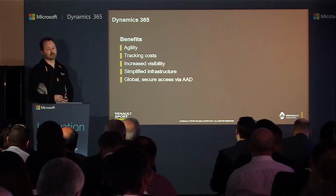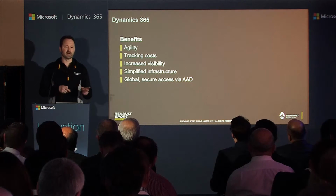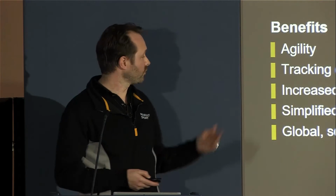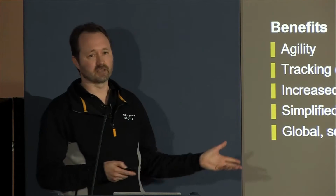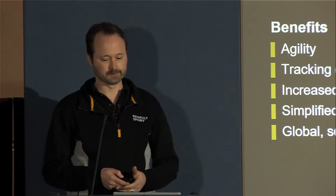It has massively simplified our infrastructure as well. So we used to run AX 2012 on-premise, and it was spread across about 10 servers. And now we've managed to decommission all of those because we've got everything in the cloud. And of course, because it's in the cloud, we can access it anywhere. The integration works with the Azure Active Directory that we're using for Office 365 as well. So that's an extra bonus for us. So if somebody leaves the company and we disable their account on-premise, their account also gets disabled in Office 365 and therefore in Dynamics 365.